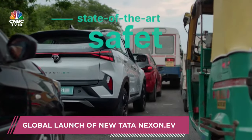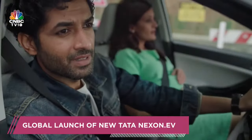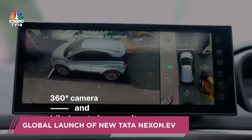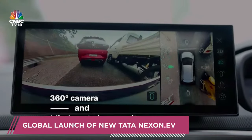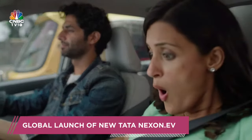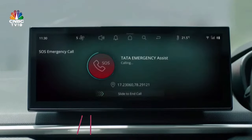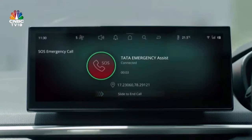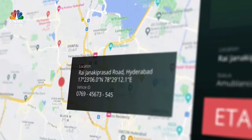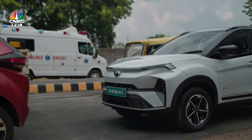When life gets in your way, you can count on the Nexon.ev. There's an electronic parking brake, a 360-degree camera, and 6 airbags as standard. But there are times when you need to take action. SOS Call puts you through to our emergency assist team. Don't worry, help is on its way. When it comes to you and your family's well-being, the Nexon.ev changes the game.